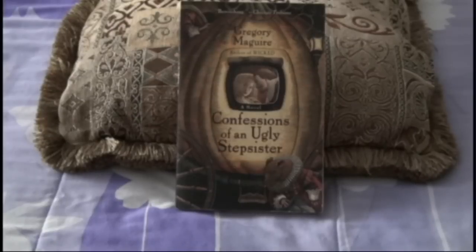So now I'm going to be starting my Gregory Maguire books, and the first on my list is Confessions of an Ugly Stepsister. This is a retelling of Cinderella, but it's told through the eyes of her stepsisters. And I really like this portrayal of Cinderella, because Cinderella's not really so sweet and innocent like you may think.